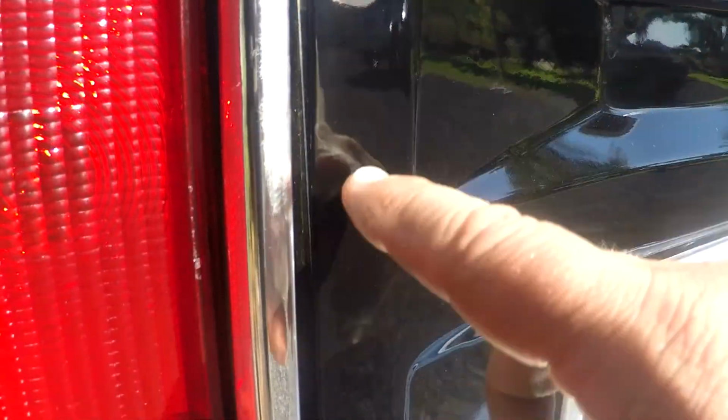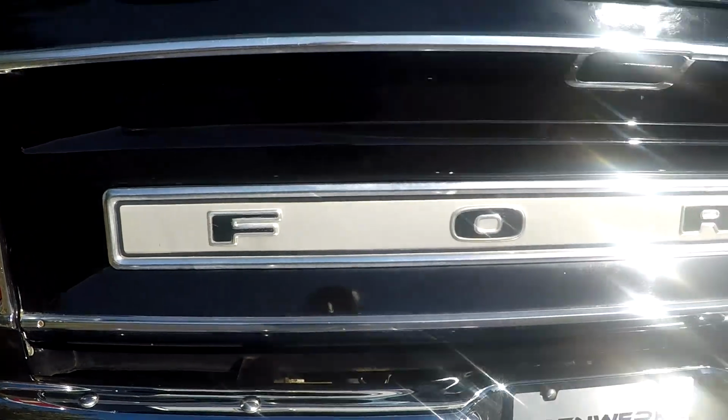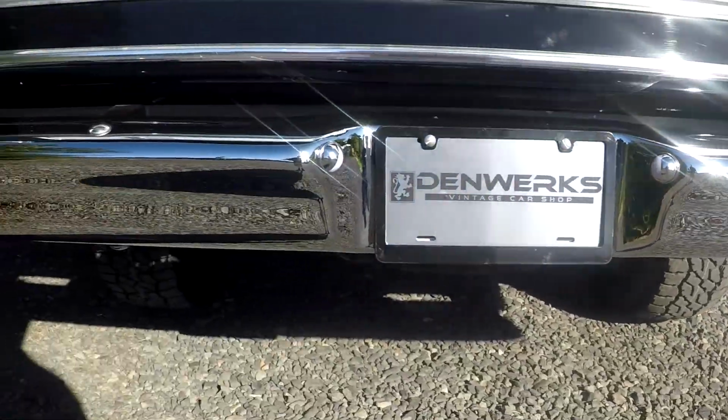This is probably from the spot welds on the back of the bed. These aren't dings. But the tailgate looks really nice. I did put a new bumper on it.